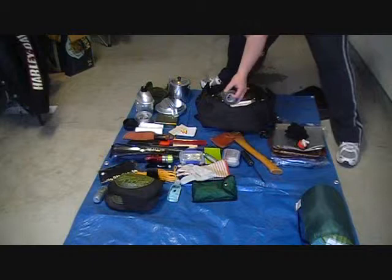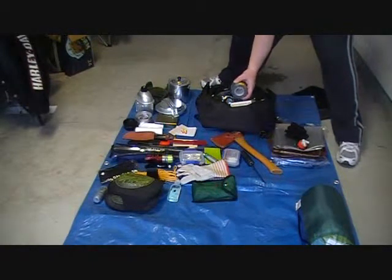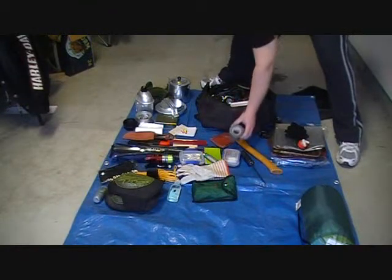Duct tape. Out of everything here, I reckon this is probably the most useful item that you can take camping with you.